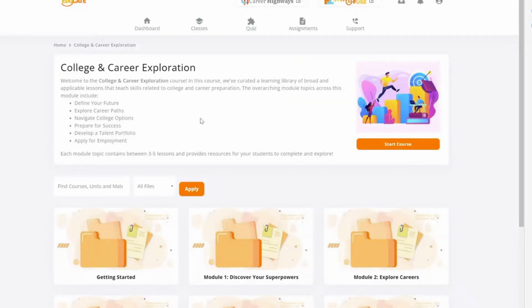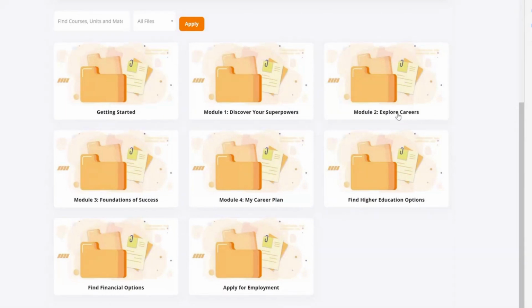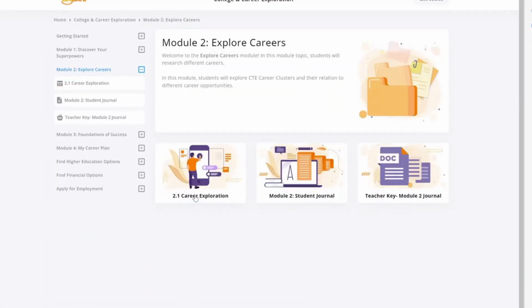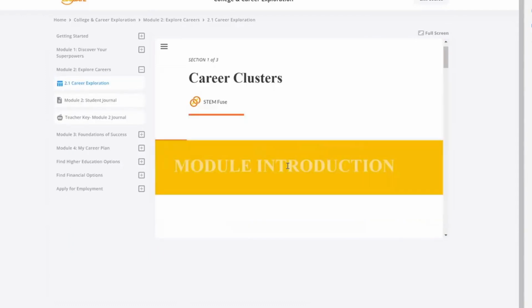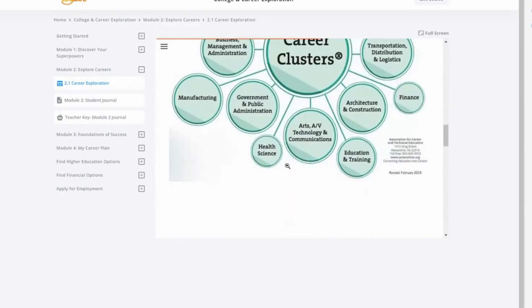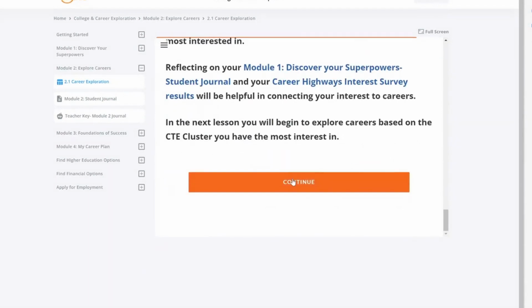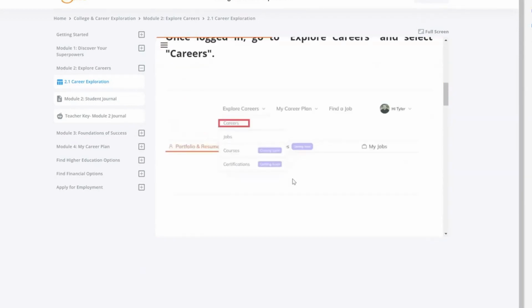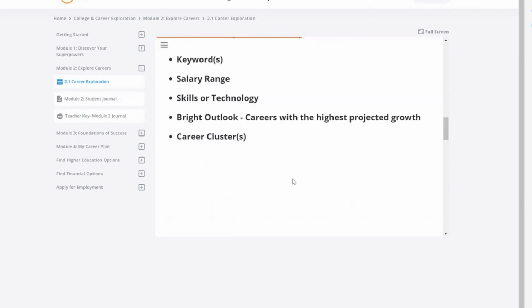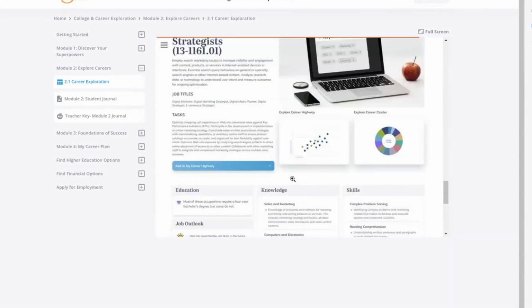In addition, included with Career Highways is a college and career exploration course to help students through the career exploration process, building that career plan, finding education and opportunities. You can see all the different modules that we have. We were in the Explore Careers. These are lessons that will help teachers and students go through the process that I just showed you. Explains more about career clusters. There are interactive questionnaires, a student journal. You can see it walks them through the career exploration process that I took you through. So these are lessons that students can use self-directed or teacher-led that will help them through the career and college exploration process and using Career Highways.